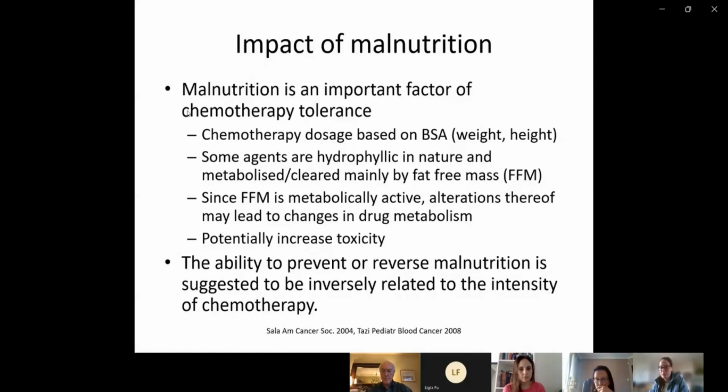And if you should have any sort of malnutrition, whether it is at diagnosis or whether it develops through your cancer journey, if that influences your fat-free mass and your muscle mass, which is the largest part of the fat-free mass and is metabolically active, that can ultimately result in an increased potential to develop chemotherapy toxicity. And then it's this sort of evil cycle that continues. So it is well known, but the ability to treat or to reverse this malnutrition can be described as being inversely related to the intensity of the chemotherapy. So we know there are certain disease types and groups and high-risk disease settings that are more prone to develop malnutrition and a more severe form of the malnutrition as well.